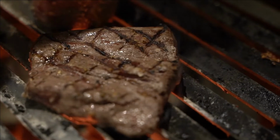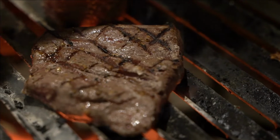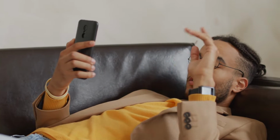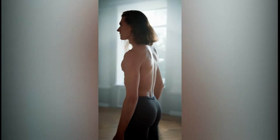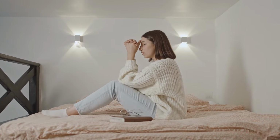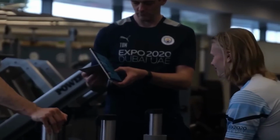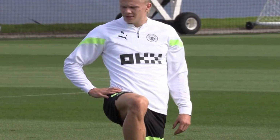Well, as it would appear, unusual for us, normal for Erling Haaland. You still doubt that? Okay, answer this. What's the first thing you do when you wake up in the morning? You probably pick up your phone first, or maybe head straight to the bathroom or pray if you're religious. But Haaland is not like any of us. The first thing he does is to get some sunlight in his eyes. According to him, it's good for his circadian rhythm.